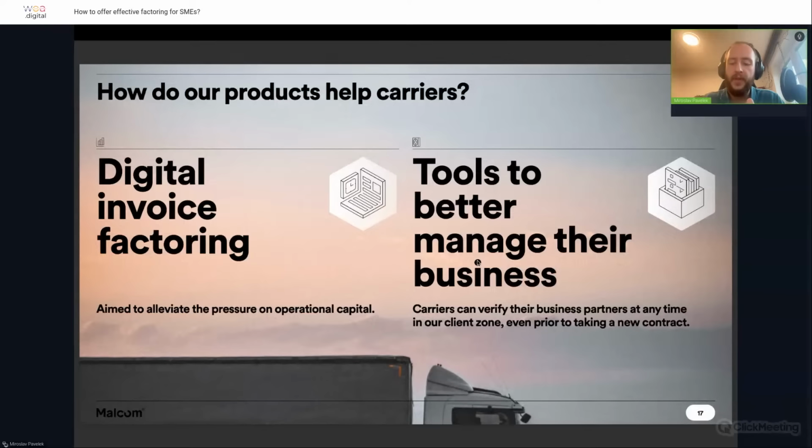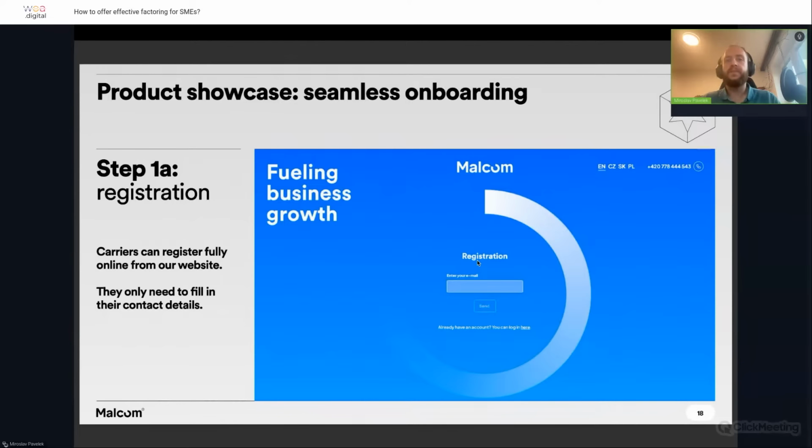Now I'm going to jump exactly into a few screenshots. How does our product really look like? I'm going to show you for the next few minutes. It's basically a few steps from our product. So the first step is the registration.